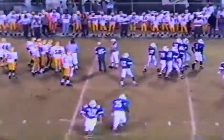Here comes Gallatin. They'll get him this time. Knock him down on the 49. We lost 2. Back to the 49. We was on the 46 and a half. We lost 2 and a half. It's 2nd down and 12 and a half.